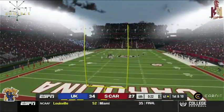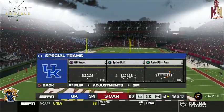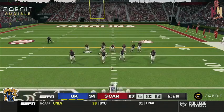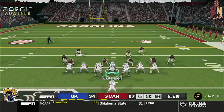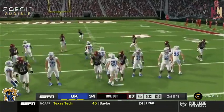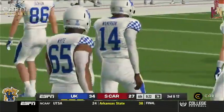And for Wilkerson, he's racked up solid passing stats. Well, I think the great thing that he's been able to do is spread the football around. It's not just been one receiver. And when you can find more receivers, it makes it much easier to move the ball down the field. And this should be a kneel down as they just try to kill the clock. South Carolina has called their final timeout.